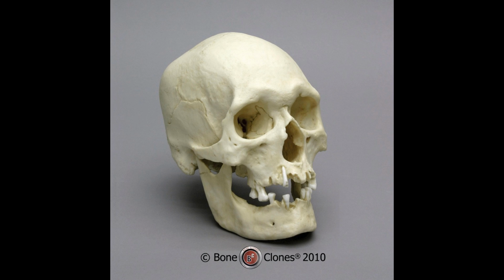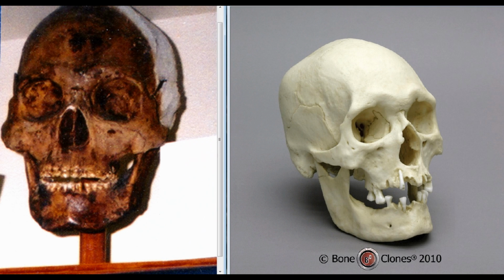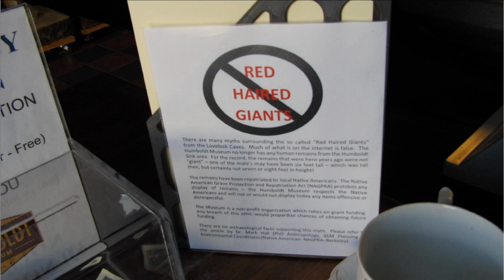Now, the big skull on display. Let's take a look at the jaw on the big skull. Here are the two skulls compared: the Polynesian skull on the right, and the Humboldt Museum skull on the left with the double rows of teeth. You'll see that the chin turns up on both individuals, so they are both Polynesian in origin.